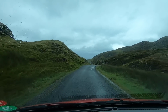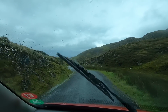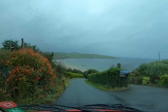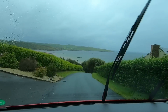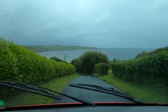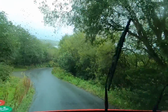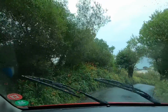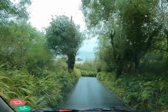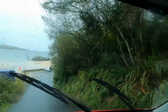Desolate, isn't it? Very. At the furthest point you can see, we had to do a 3-point turn. This one was another really steep hill, but this time down to Fintra beach. Hope we can get back up here. Plenty of cars down here, so everybody can get back up.